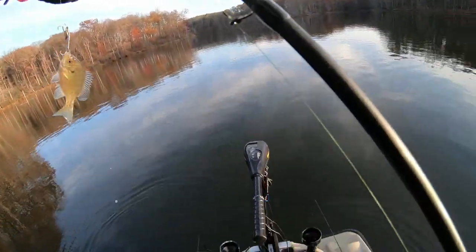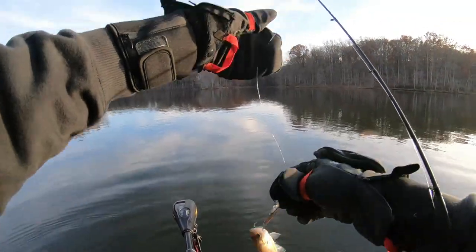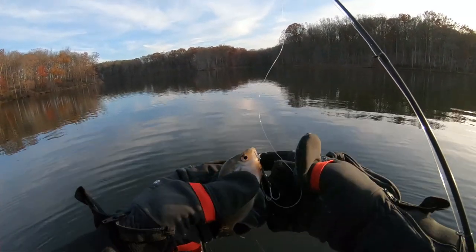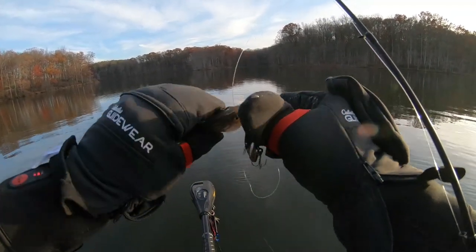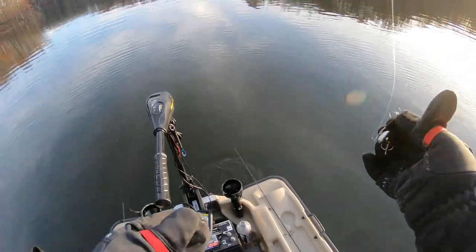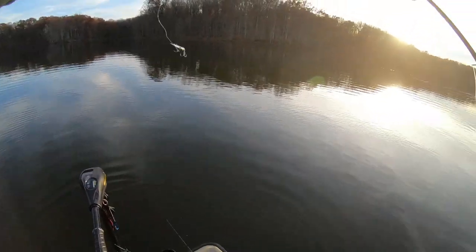All right, guys, here we go. Third species of the day. A little tiny bluegill. My first blade bait catch. Too bad it's not a whopping huge bass. There you go. Quick release. That's probably what I saw then.